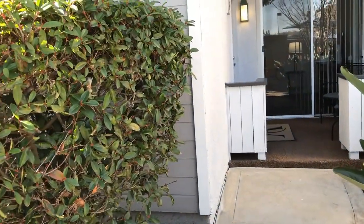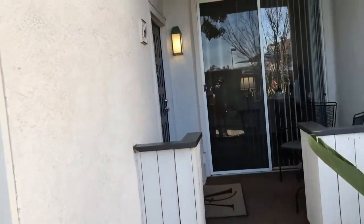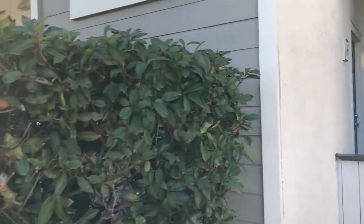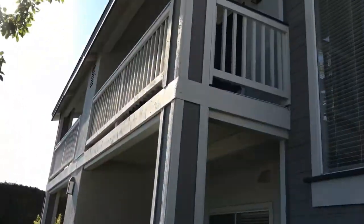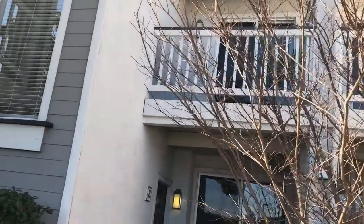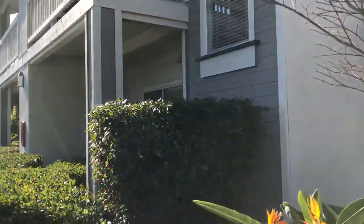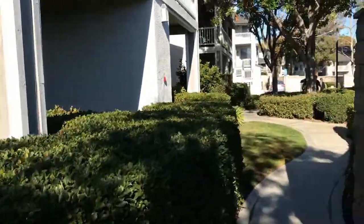So here is a nice little outside view of the unit that we just visited. There you go. And there's that balcony. And that's the smaller balcony right there. All right, so that's it for this one. Off we go.